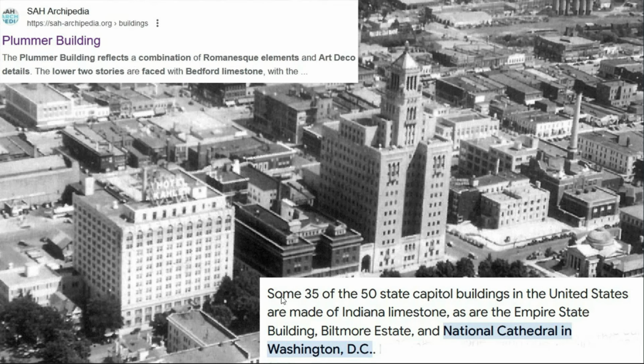And it just so happens Indiana limestone is featured prominently amongst a lot of buildings that we sort of question. So some 35 of the 50 state capitol buildings in the United States are made of Indiana limestone, as well as the Empire State Building, Biltmore Estate, and National Cathedral. Again, all structures that are really impressive, and a lot of people are starting to scrutinize a bit more.